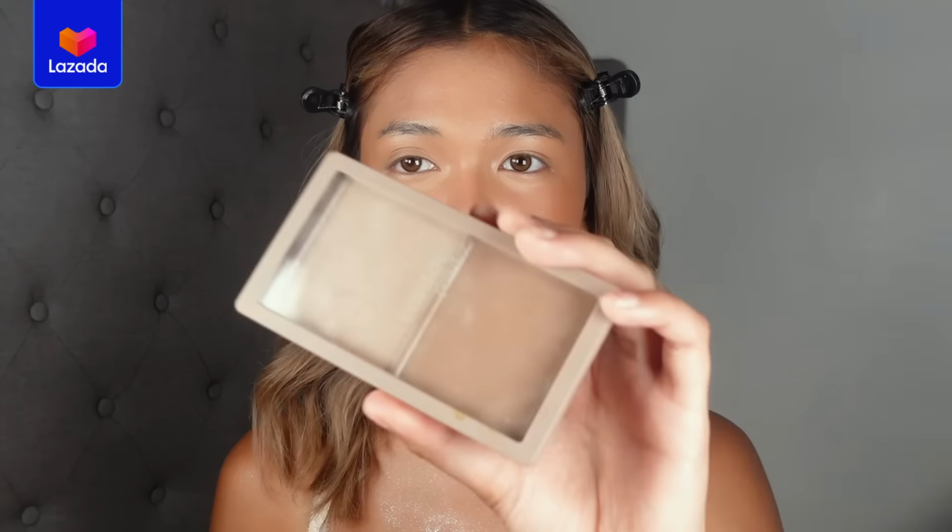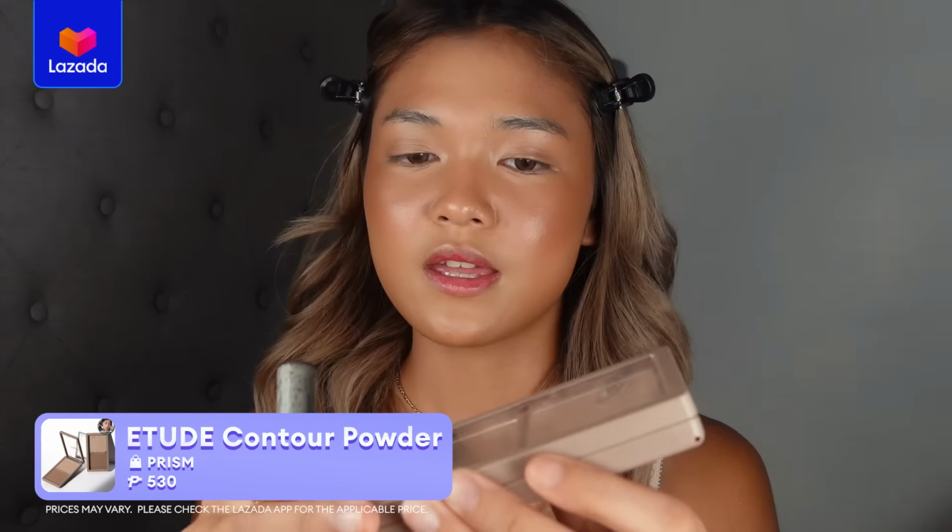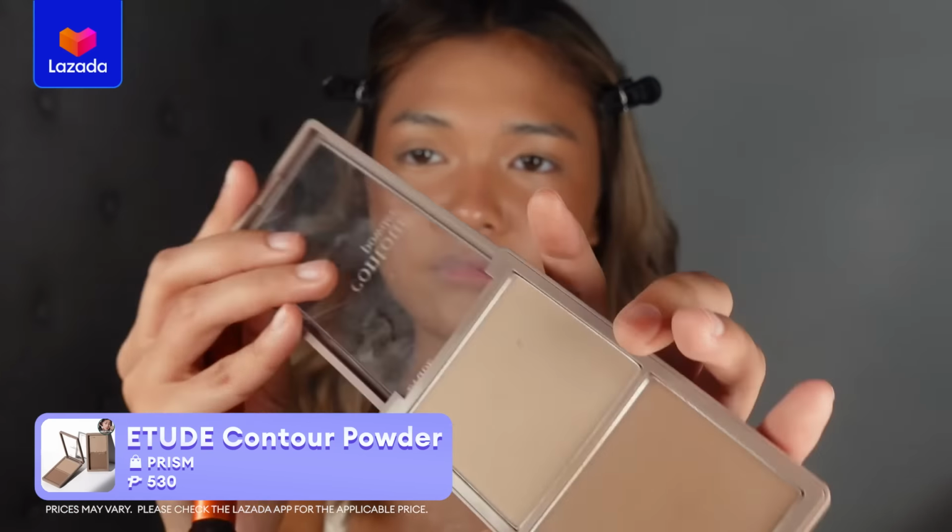Now let's proceed on bringing back the shadows of the face. I'm gonna use this one from Etude House. This is a very cool toned powder. Now that we're all done with the powders, I look super powdery now.